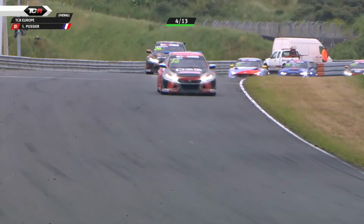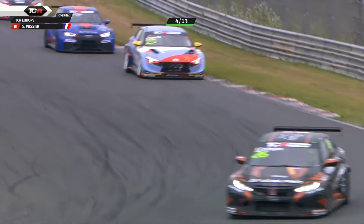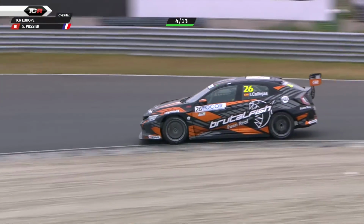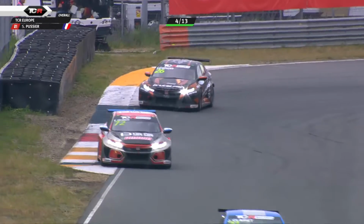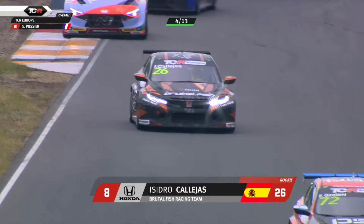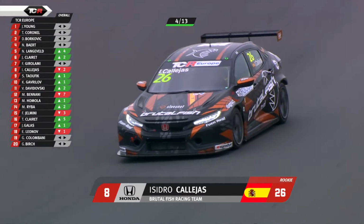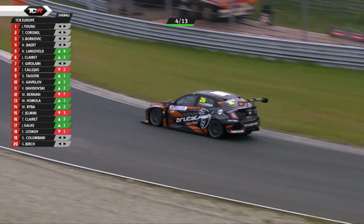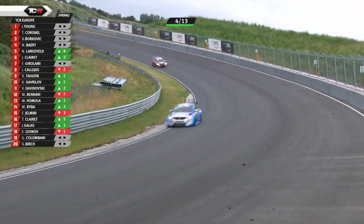Now, we were investigating the start. I don't know why that was, but either way, race control decided that everything is fine. No penalties for that. And I wonder whether they will look at the contact between Coronel and Nicolas Bart. As a reminder, Nicolas Bart, the son of the boss of that team. So don't be bashing him out of the way.